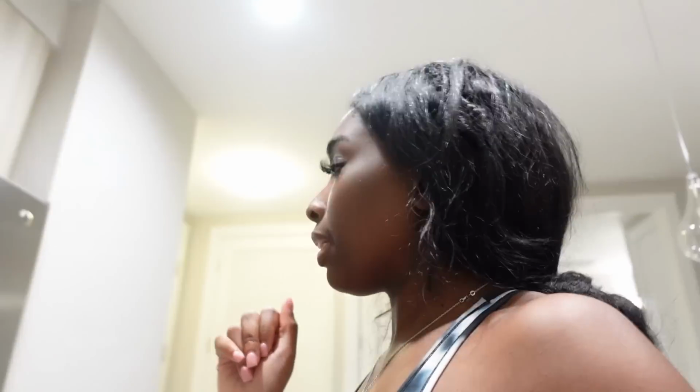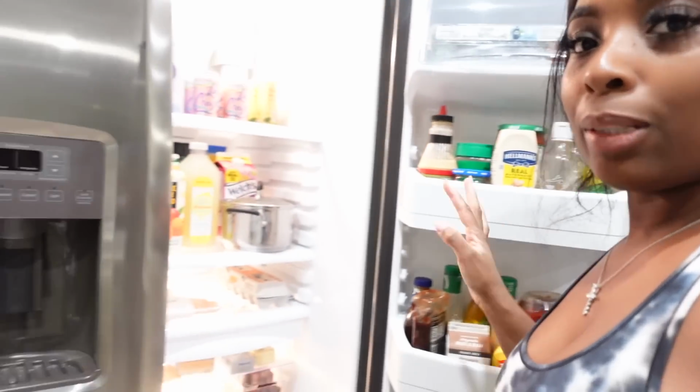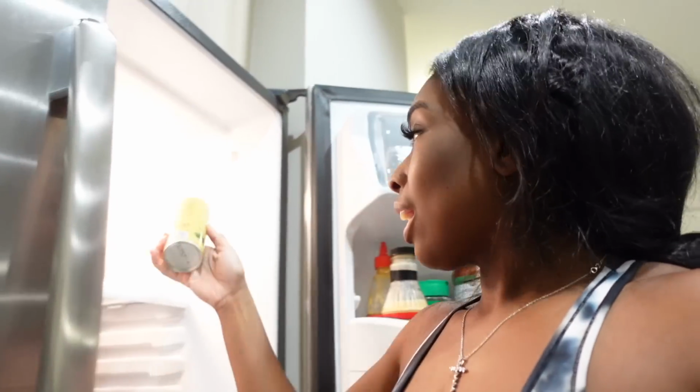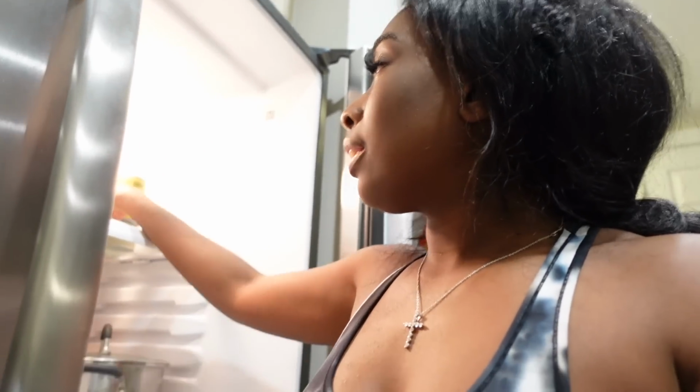Oh, I want to show you guys something that I got from Trader Joe's too. Don't mind any mess that you guys see, because you know I'm still unpacking. This is my fridge right now. We got some stuff today. But I got this pineapple juice from Trader Joe's today because I wanted to try it. So I'm gonna let you guys know how it is.